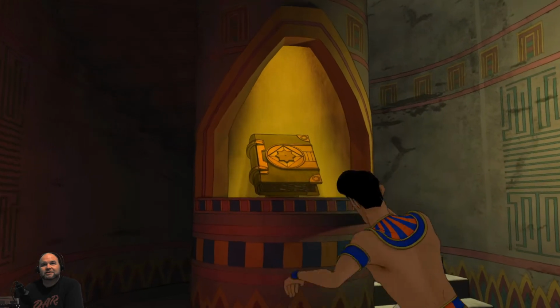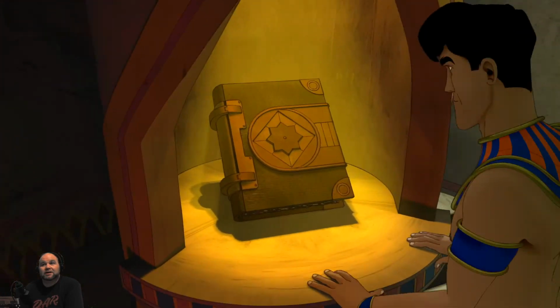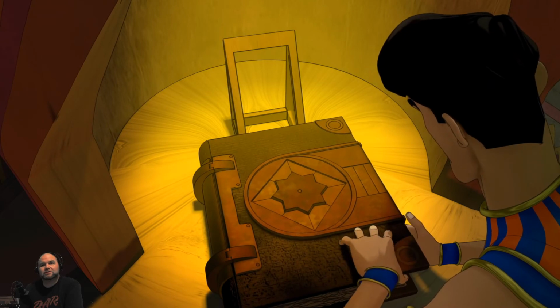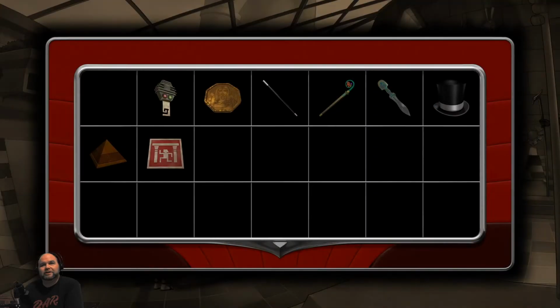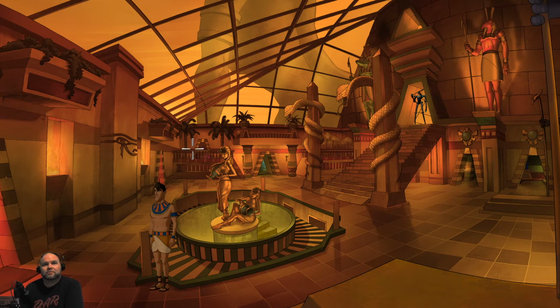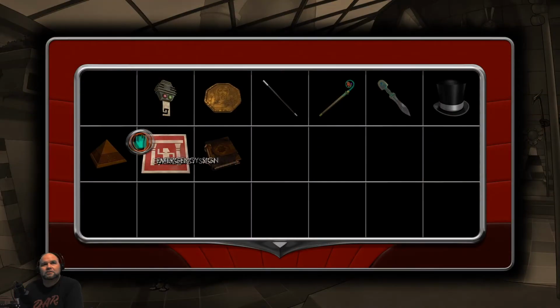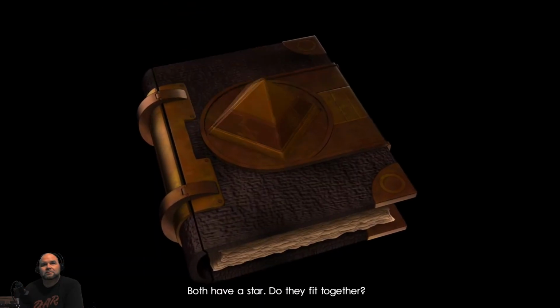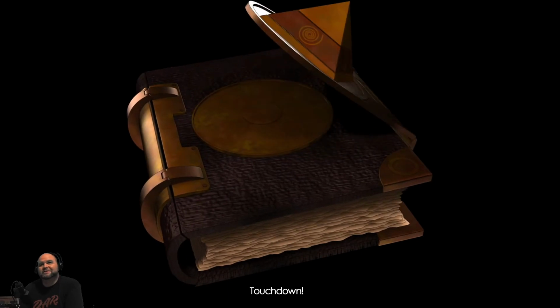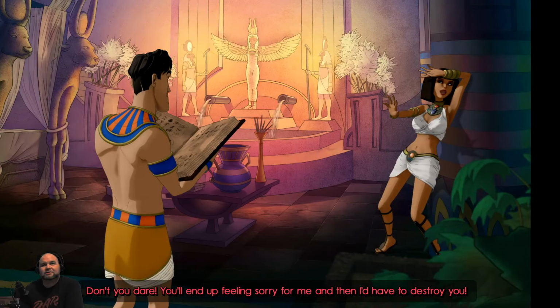Book of the Dead. I love the movie The Mummy. And The Mummy 2, actually. We need a key. Oh, it's locked! Cursed Book of the Dead! Both have a star. Do they fit together? Touchdown! That was easy.